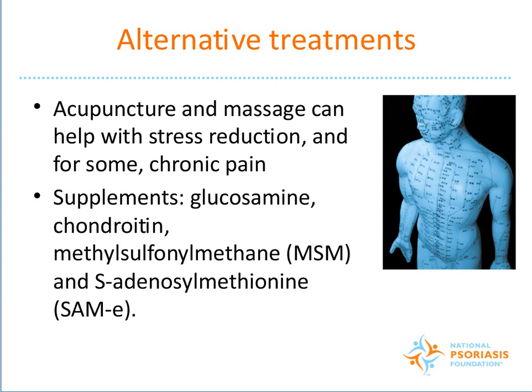In general, I'm not going to be very aggressive recommending it. If a patient wants to try it, I certainly don't see any reason not to try that in addition to whatever approach the physician is using.